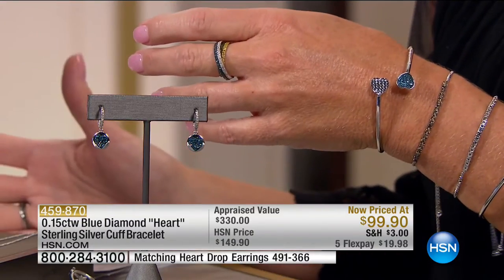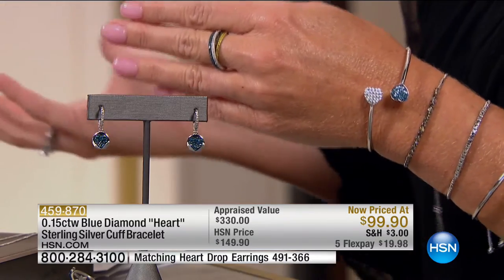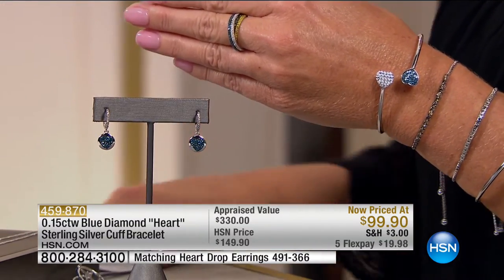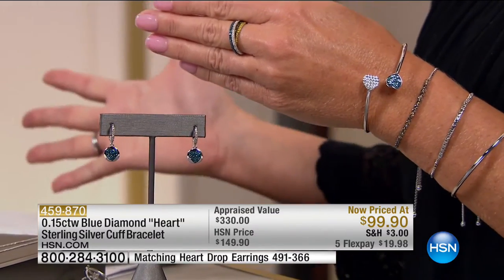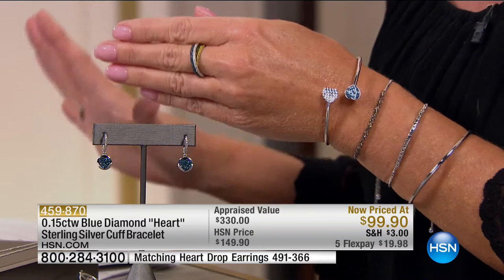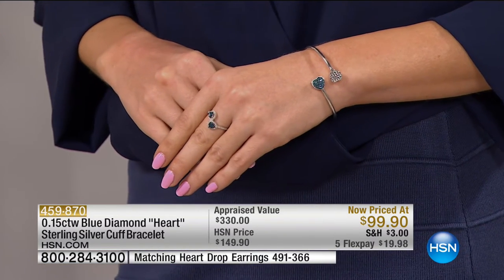It's $99.90. You know what, Diane? Honestly, this could be another this day only, because this was $149 last time we offered it. Is it amazing? Appraised at over $300. I didn't even know this was coming in at that price, so this is a surprise. With five FlexPays on top of everything else, it's under $20. And one size will fit most.